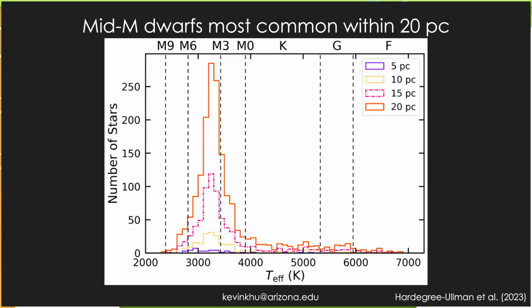Just one side note is that when you compile this catalog, you can learn something about your stellar population. And these are histograms at 5, 10, 15, and 20 parsecs of the local stellar neighborhood. And what kind of stars are most common? Well, M dwarfs overwhelmingly are most common, and they peak around M4, are our most common neighbors. So those might be our best bets to look for planets or look for planets with life.